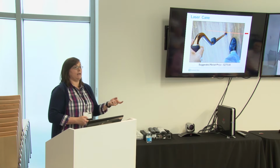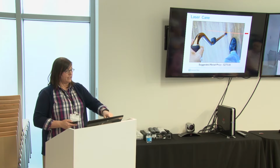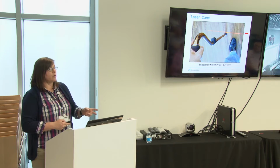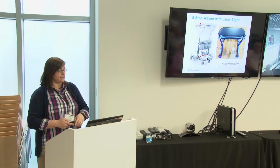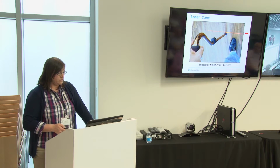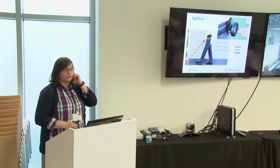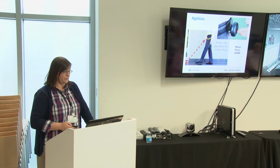The laser cane also has that too. It would just be a cane with a little button on there that has a laser, just like I show you there in the picture. This one costs about $275. I think the other one costs, yes, it's about $800. You might be able to get these provided for you through insurance, but that would just depend on what type of insurance you have, or maybe a secondary insurance too.